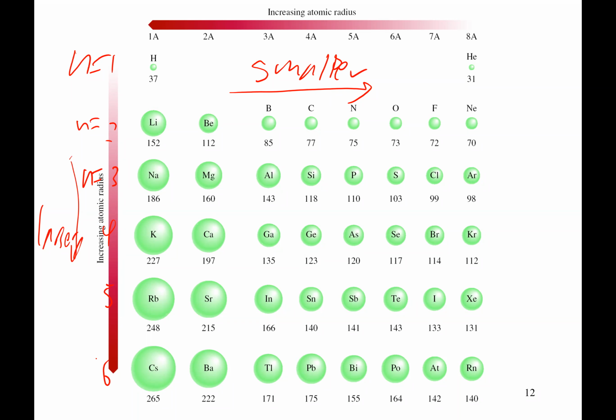Okay, so it's going to be bigger. So it essentially moves back up again. So argon essentially goes from 98 all the way up to 227.